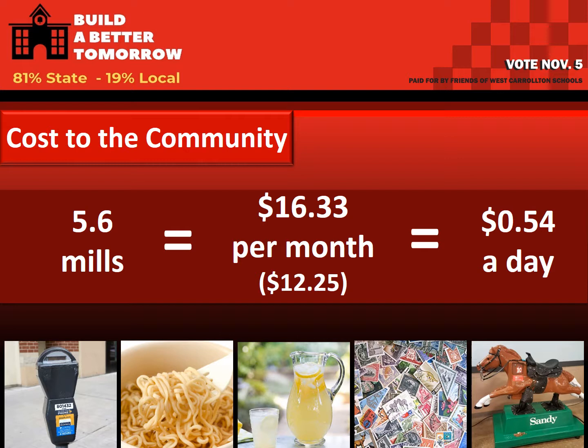We're asking for 5.6 mils, which equals about $16.33 per month for a $100,000 home in Moraine, West Carrollton, and Miami Township, or about $12.25 a month for those that are eligible for the homestead exemption. It also equals out to about 54 cents a day. So what is 54 cents a day?